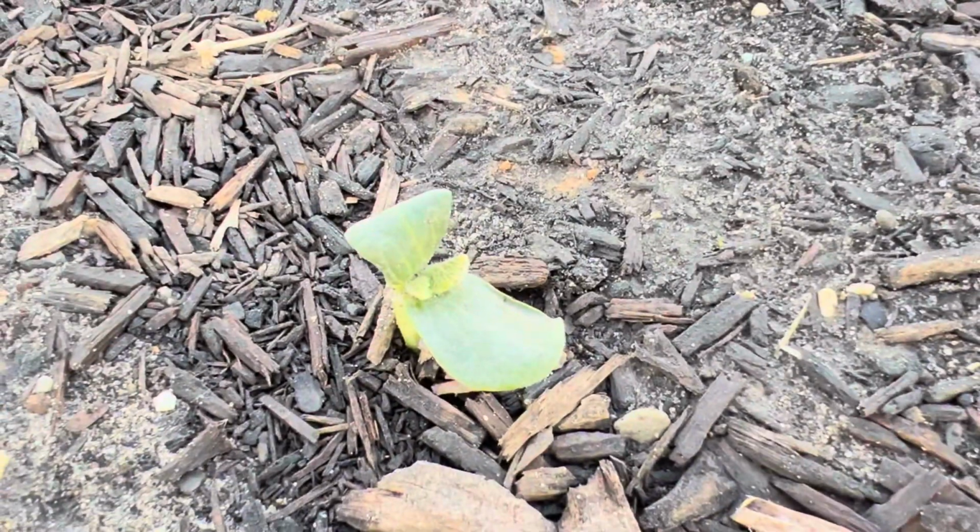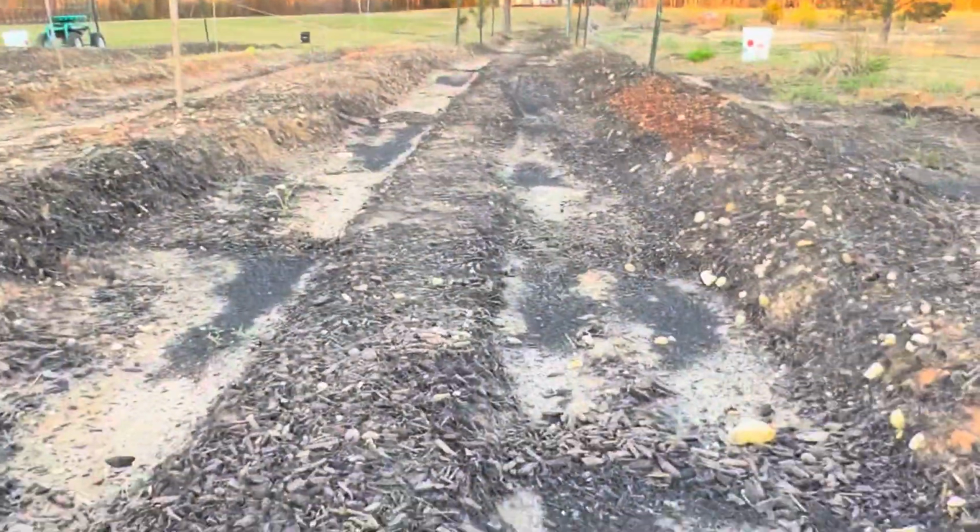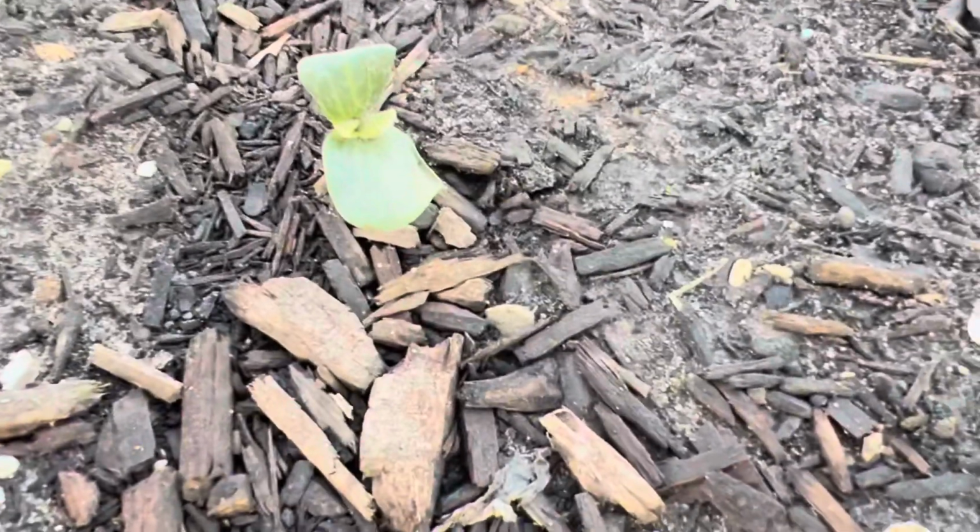Now I want to show you something. This is in the middle of my aisle. There's 2 rows there, and this is in the aisle. I just noticed it.